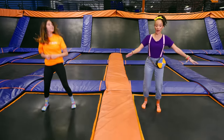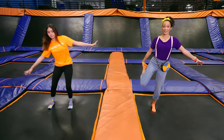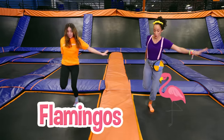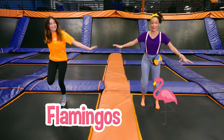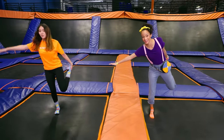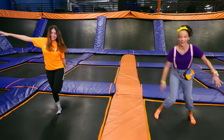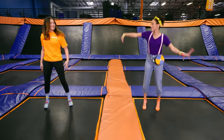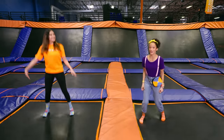Yeah. How about we grab our foot? You have to have really good balance and stretch your leg that way. Like flamingos. Exactly. Try your other foot. Okay, it's a little wobbly on this one. Perfect. My legs feel nice and warm. My arms are stretched out. I think I'm ready for the obstacle course.